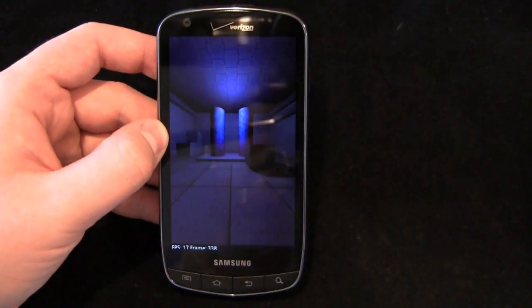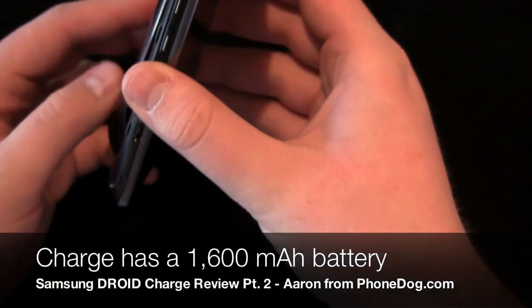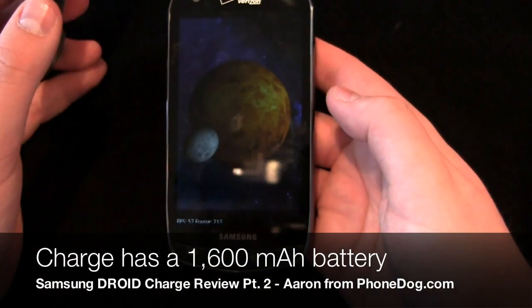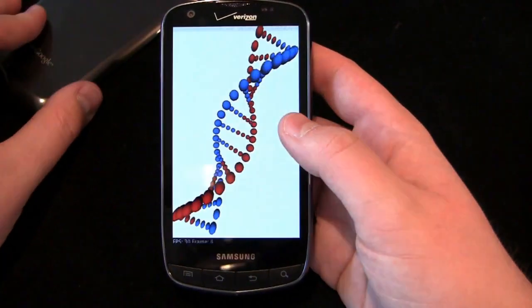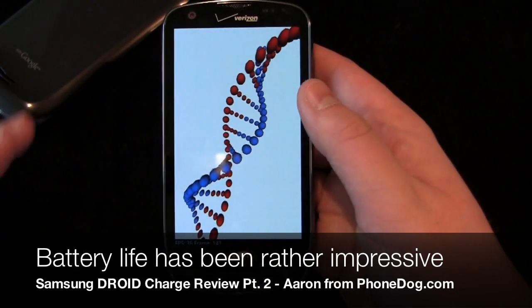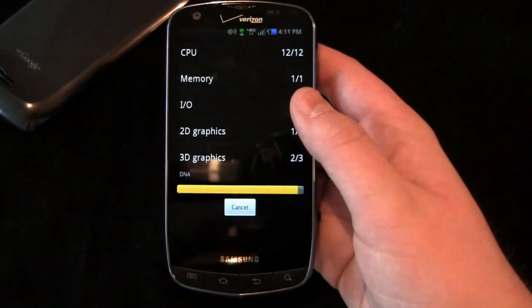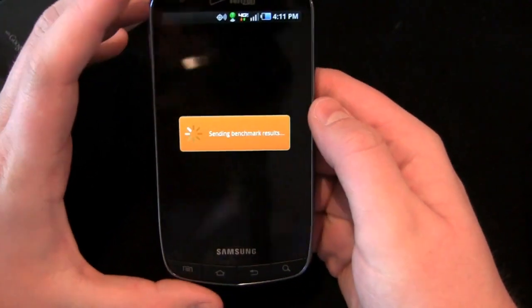That said, the battery life has been pretty decent. I want to say it has a 1600 milliamp battery. Let me just double check. Yep, 1600 milliamp battery. And I'm going to wait to put that back on until this finishes up. The 1600 milliamp battery, with moderate use, I've been able to make it through a day. And Samsung devices are known to be historically slow to charge. This device has not been the case. It's charged very quickly.